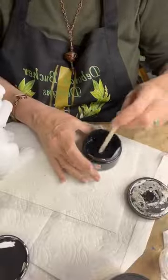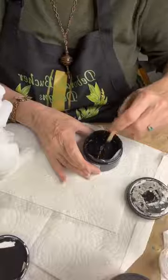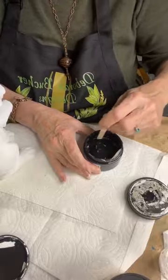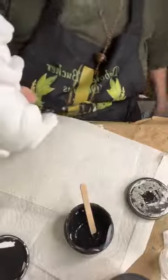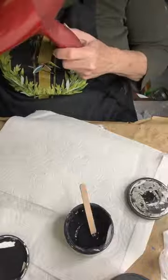But the silk has a primer and a paint color and a top coat all in one. And you get really, really good coverage with it. So that's why I'm going to use it. And I need to just give those ears a dry.